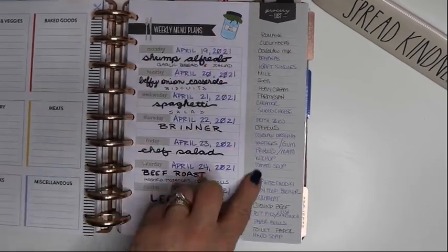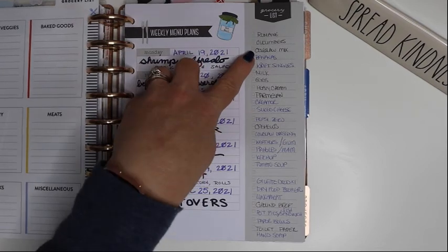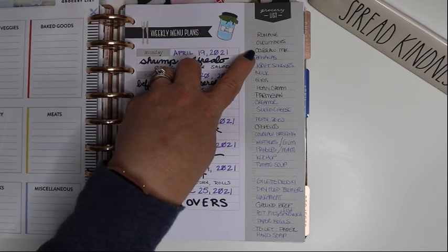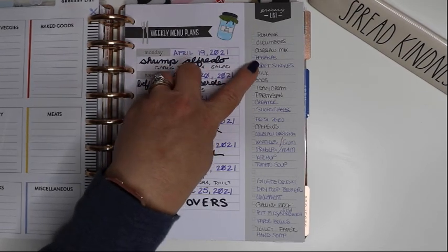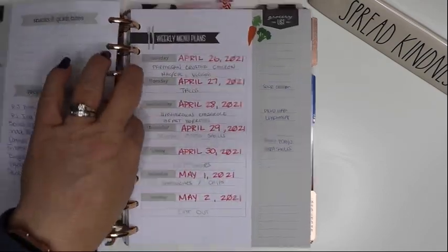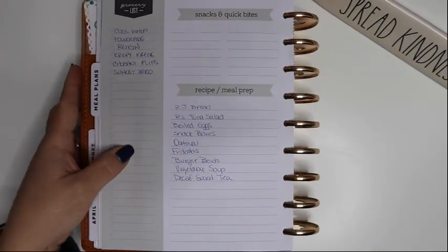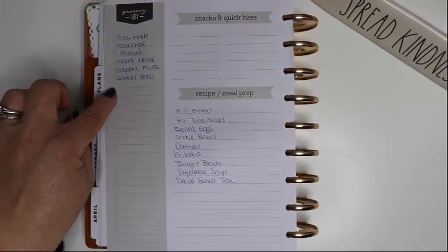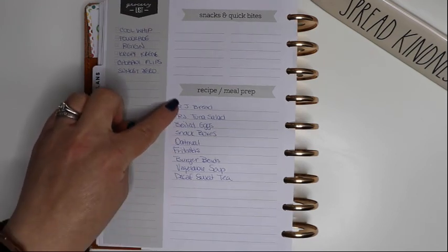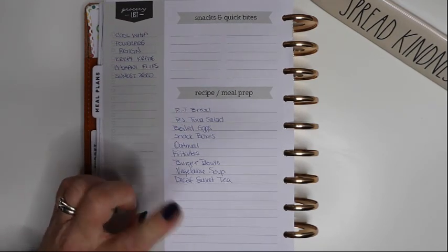This was my shopping list for this week. I tried to do the things that I got in black for Sam's Club and the things I got at Walmart in blue. So that is my little shopping list. Oh, no peeking. That's next week. Okay. And then there's a little bit more on this page. And then these are the things that I want to try and meal prep for this coming week.